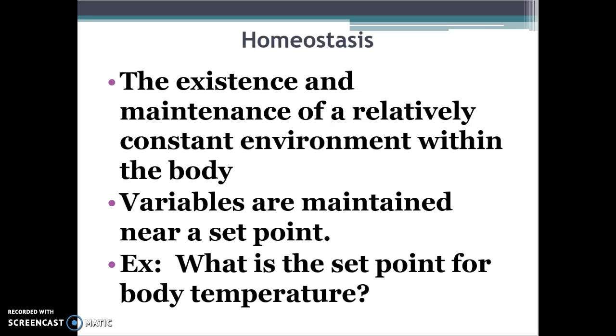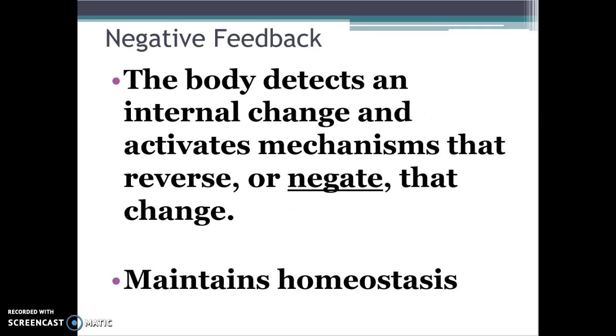Freshman biology answer: variables are maintained near a set point. So your variables would be like your body temperature, your blood pressure, your percent blood oxygen. So what is set point for body temperature? It's about 98.6 degrees, give or take. The body detects an internal change and activates mechanisms that negate the change from set point. That's called negative feedback, because it negates a change. It maintains homeostasis. Our body uses negative feedback to keep us healthy. Negative feedback is actually good in homeostasis.